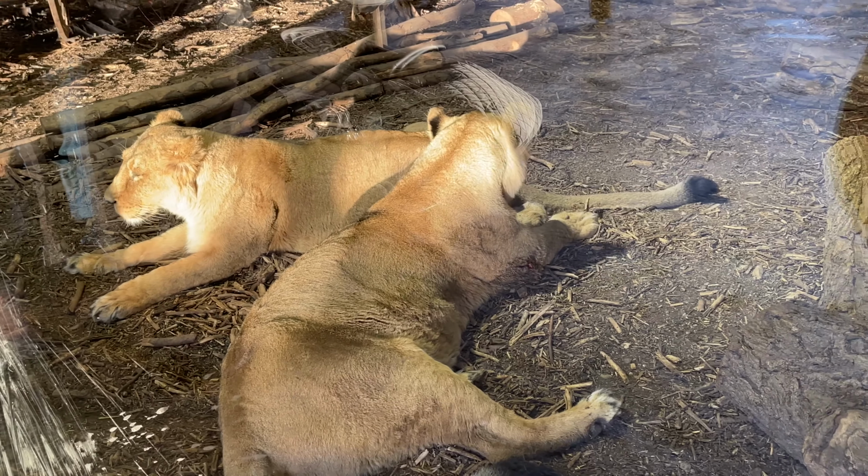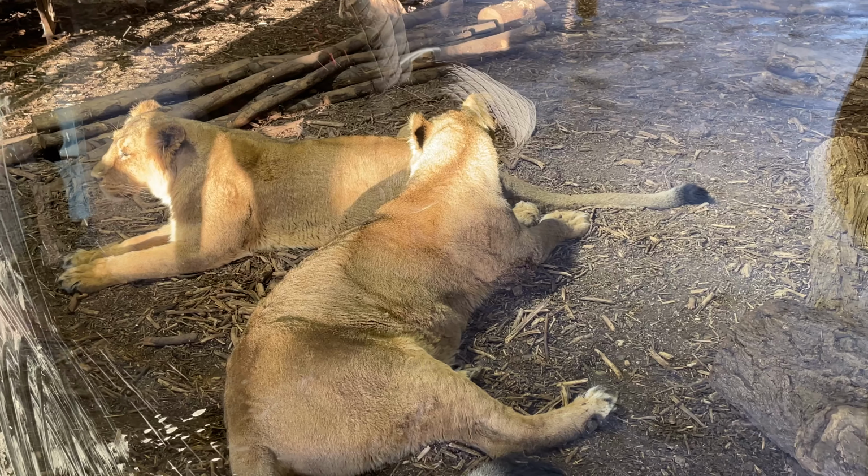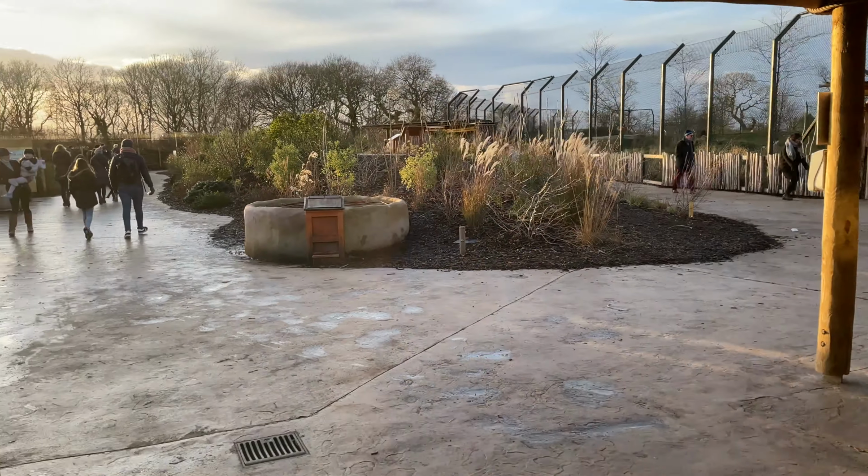Let's move up a little bit. Oh, I hope they wag their tails. Well, you can look at it from this way and you can see them there. Look. Wow, look at them both. Very big, aren't they? Beautiful. They're gorgeous, aren't they?